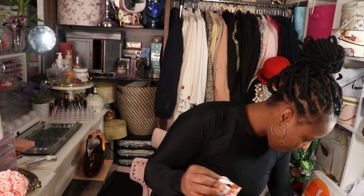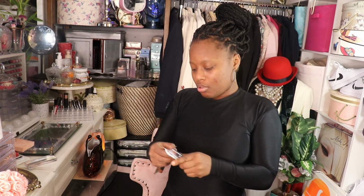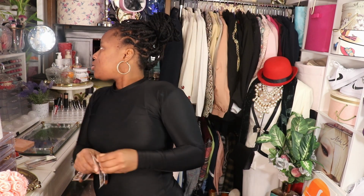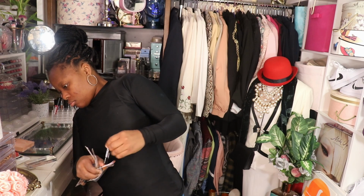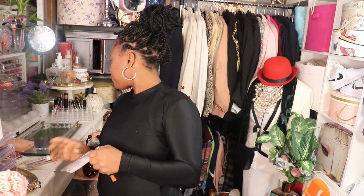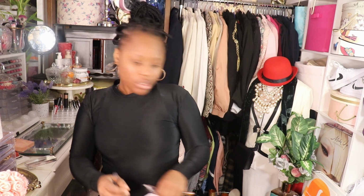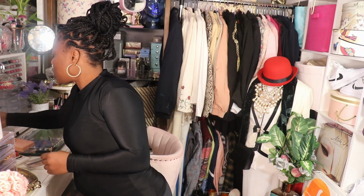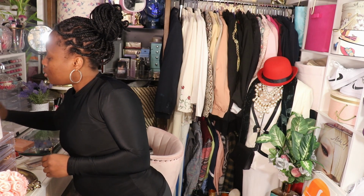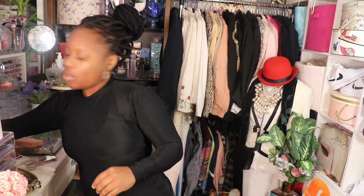What else? Just trying to make sure. Okay, so yeah, two of these, go ahead and put them away. And these are contour sticks. Yeah, these are contouring sticks. I'm trying to find my other contouring sticks, actually. Baby, I do what I gotta do. Concealer. Okay, so they're gonna go in here because there's a contouring stuff.